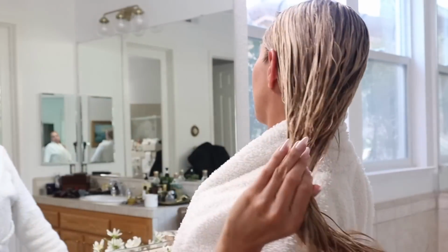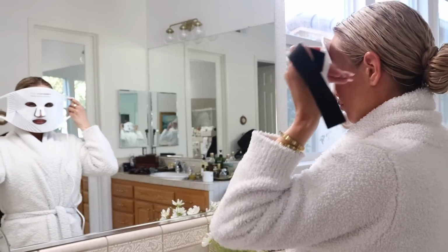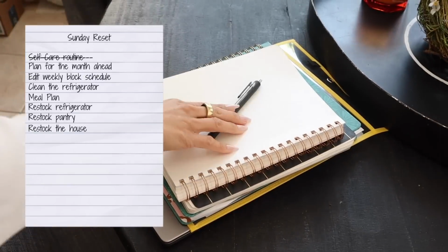Now that I have all my hair done, I want to go ahead and use my red light therapy mask. I've been using this pretty religiously, along with a couple other things I have put in a couple other videos, but this Sunday I just want to do a little red light therapy before I get started on my scheduling.